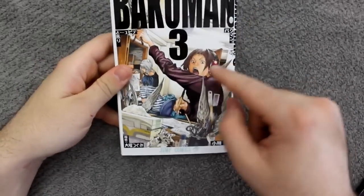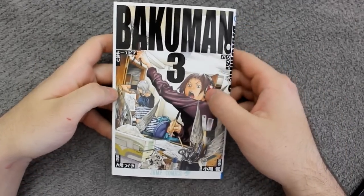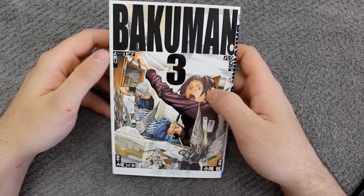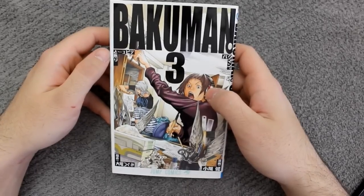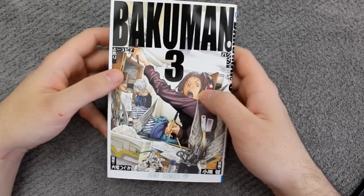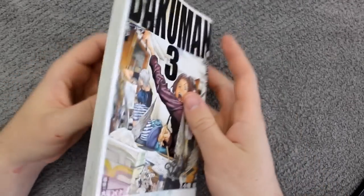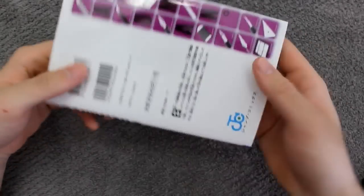And now, Bakuman 3. This guy is one of my favorite characters in a manga. Apparently they based him a little bit on Oda, the writer of One Piece. I don't know if that's true, and that's probably very exaggerated, but that wouldn't really surprise me that much. He's just a really weird person, but that's pretty awesome.